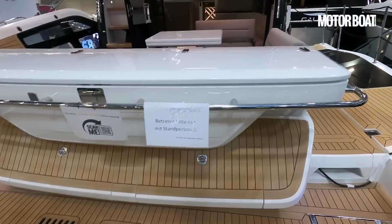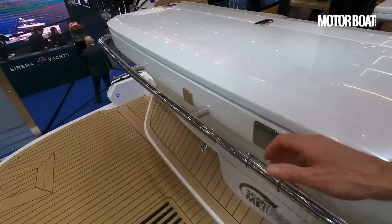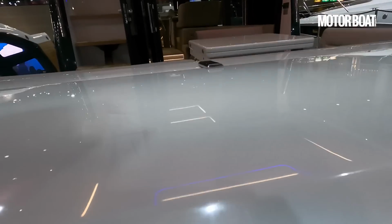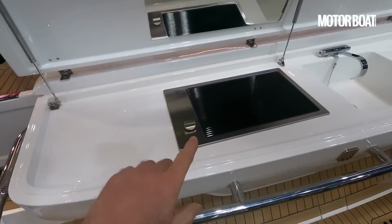We've also got a really big wet bar on the stern here. Let me give you a peek at inside this. Oh, there is a release there. Might have to do this two-handed. There we go. Open that up and look at the size of that. Huge, huge wet bar. Grill at the back.